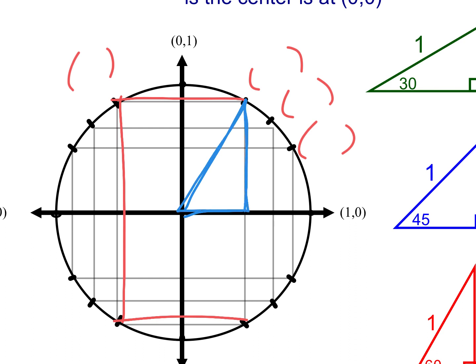Can you tell what this angle is right here? I can, because I know it's either 30, 60, or 45. So what do I think it is? It's got to be 60. Okay, so if that's 60, then I know this is a 30, and I know that this is a 1. That's how I kind of do it. I find my 30, and I go across from it, I put a 1, and then I put a 2 here, and then I put a square root of 3.